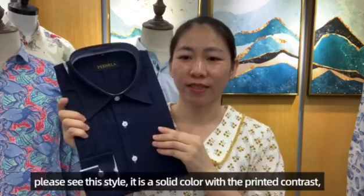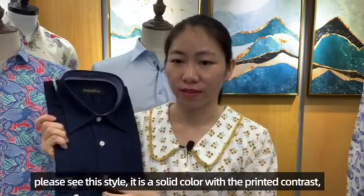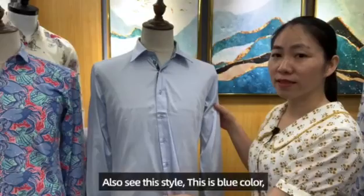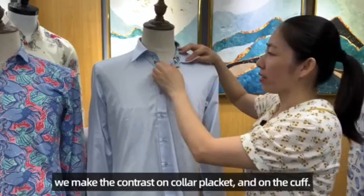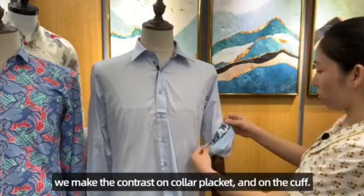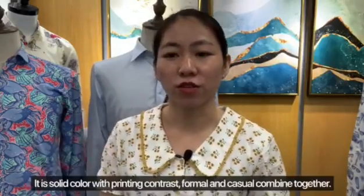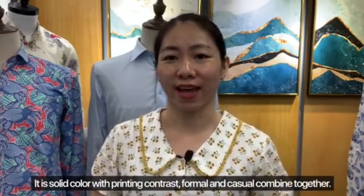See this style? It is a solid color with the printed contrast on the cuff, contrast on the collar. You see? Also see this style, this is the blue color. We made the contrast here on the collar, placket, and the contrast on the cuff. It is a solid color with the printing contrast, formal and casual combined together.